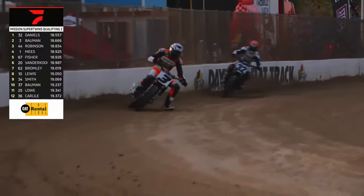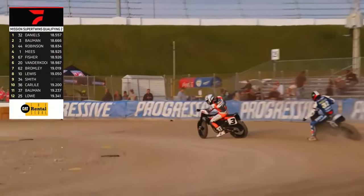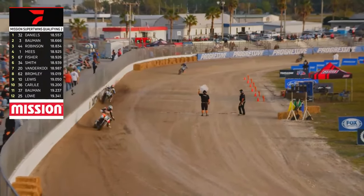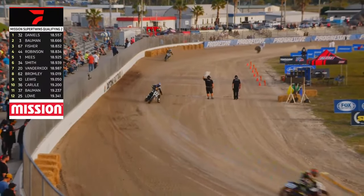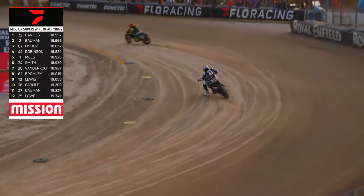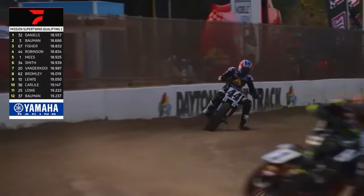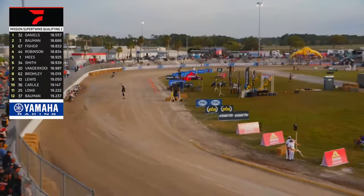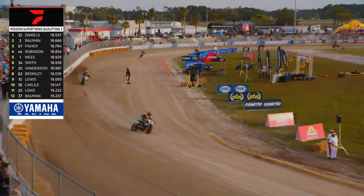This is qualifying, round number two. The fastest time will get you on the pole of tonight's race and pick up some Pronto Parts Plus pole award money as well. As the white flag is out for Briar Bauman on the 3, Dallas Daniels on the 32, Davis Fisher's got some new-looking motorcycles, number 67. Dallas Daniels with an 18.557. That's the number one time right now, Scotty. Then it's Briar Bauman, Davis Fisher, Brandon Robinson, and Jared Mees has inched his way up to 5th. And I'm loving Cameron Smith sitting in 6th. That's going to be my dark horse pick for the night. I love it. I like it.